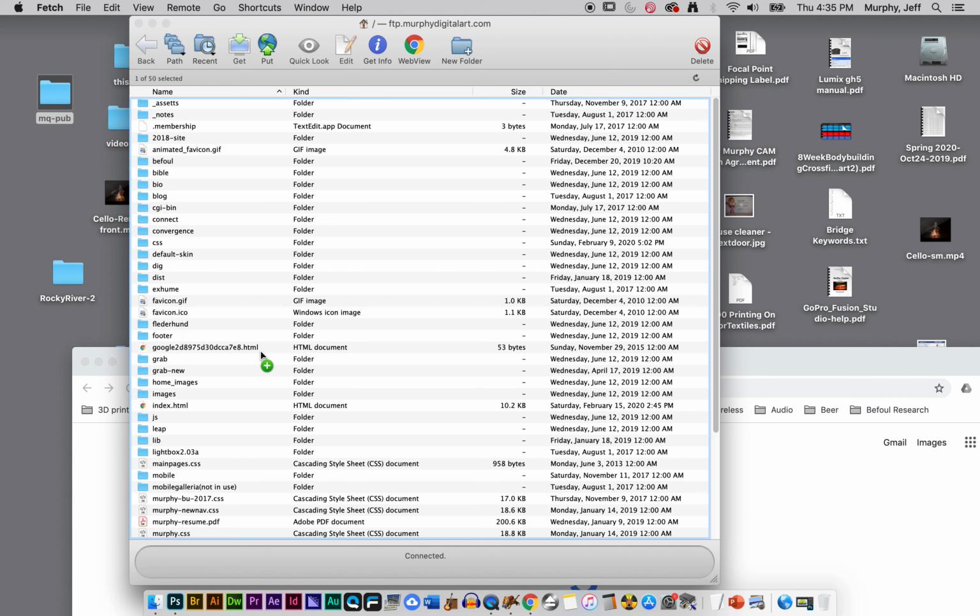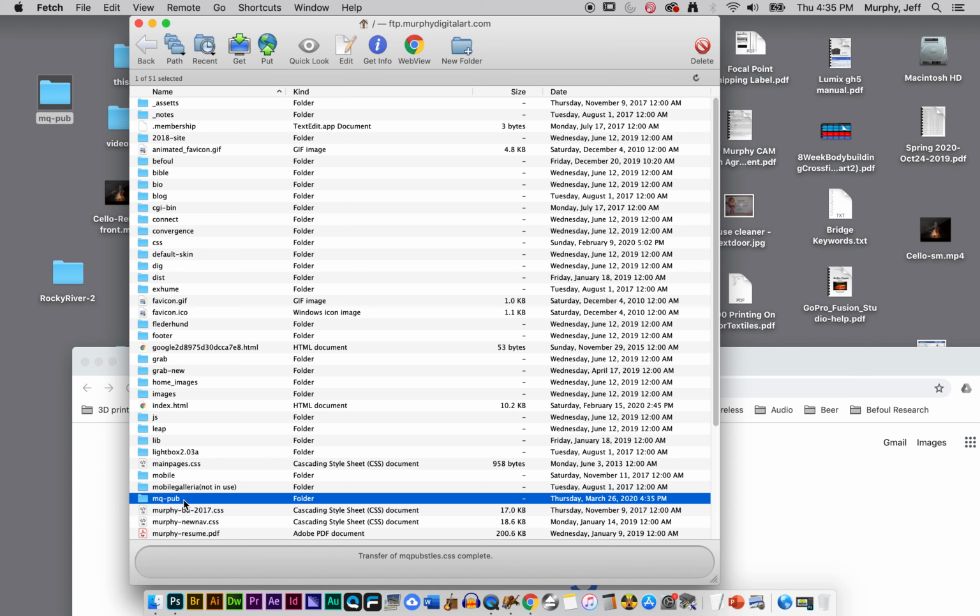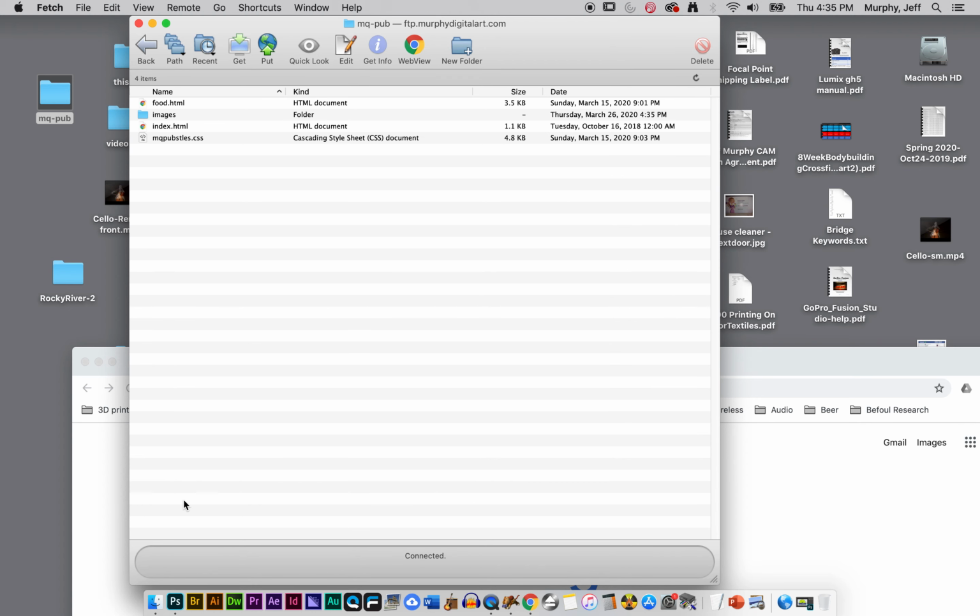Oops. Okay, there we go. And you will see it down here, loading up one file at a time and telling you what file it's loading, the progress window, and my favorite little doggy running. Whee! Yay! And it's done. So Mighty Quinn pub is right here. The files are in it. It's not a very big site. There's only 2 HTML files so far.